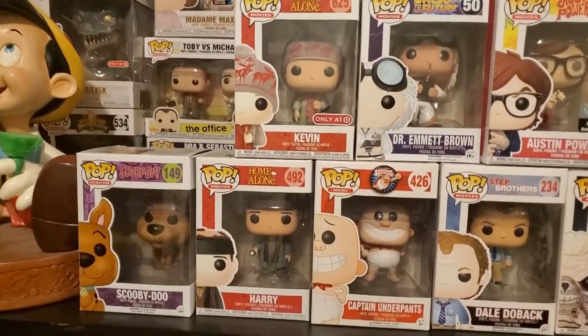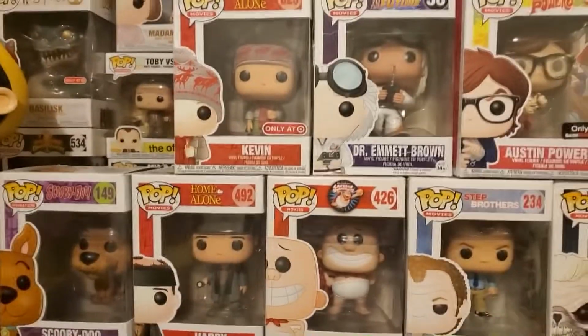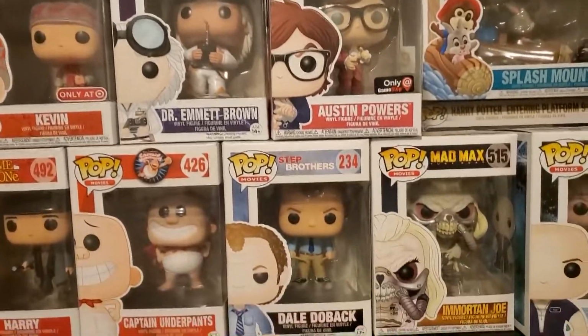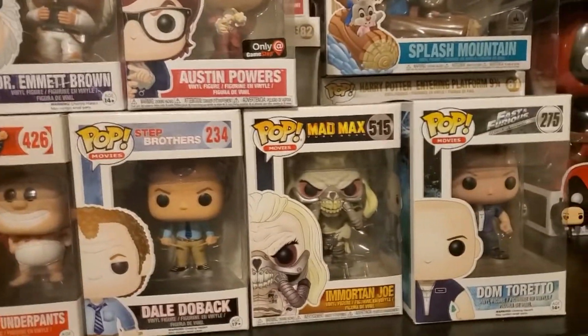Then here I have some other movie ones: Scooby and Harry and Kevin, the Target exclusive with the hat, Dr. Emmett Brown, Austin Powers, Del Doback, Immortan Joe, and Dom Toretto.